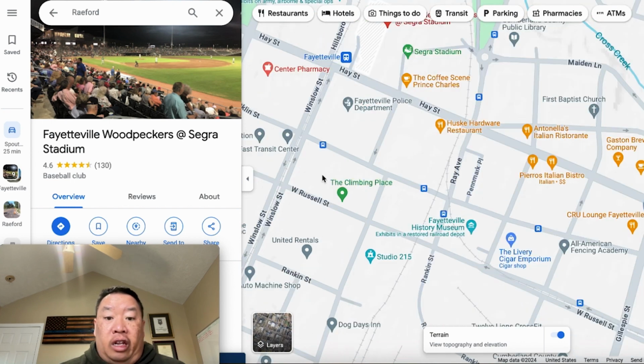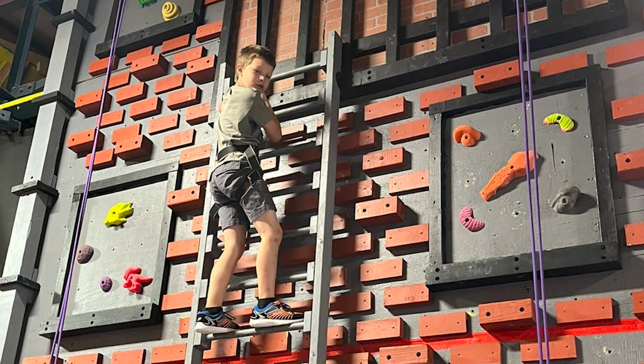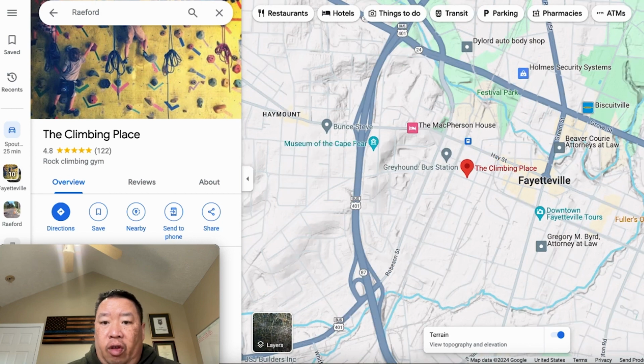Check that out. We've got the climbing place. So if you like rock climbing, check out the climbing place. It's pretty cool. Great for the kids, as you can see here, and they've also got stuff for adults too. Definitely check that out. And that's right in downtown Fayetteville.